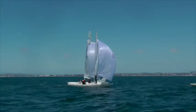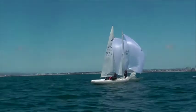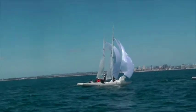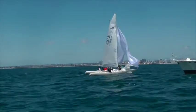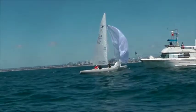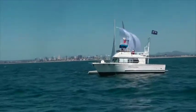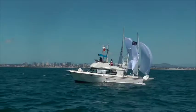So like 8 lengths away, guys. It's not starboard. It's not Boiro. Now it's Boiro. Come on, go. Get him. I think they might have got him. Got him. Yeah. Well, that's justice.